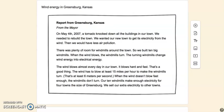The report from Greensburg, Kansas, from the mayor. On May 4th, 2007, a tornado knocked down all the buildings in our town. We needed to rebuild the town. We wanted our new town to get its electricity from the wind. Then we could have less air pollution. There was plenty of room for windmills around the town, so we built 10 big windmills. When the wind blows, the windmills turn. The turning windmills change wind energy into electrical energy.